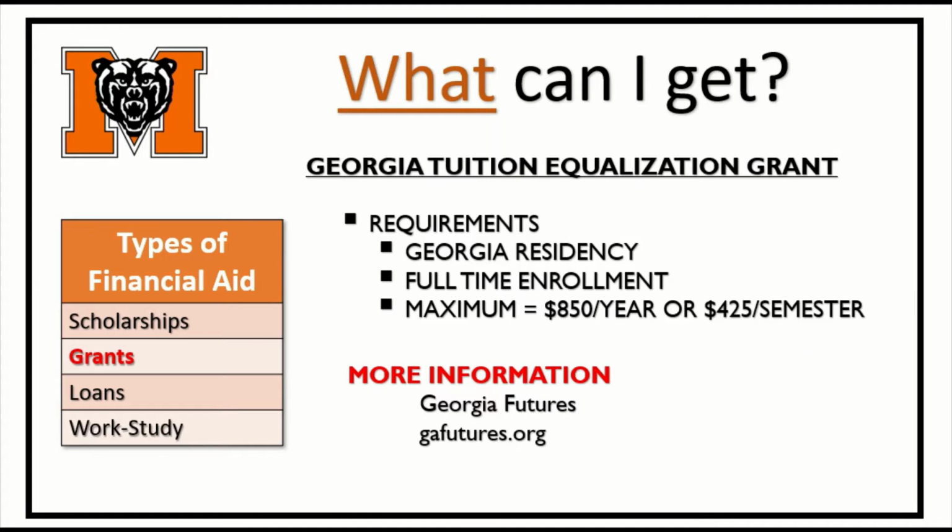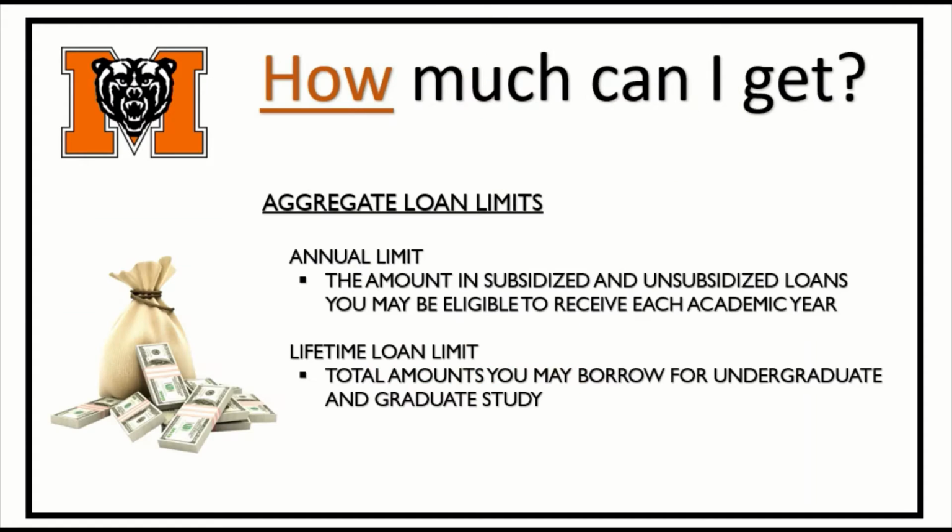In addition to loans, some students may be eligible for the Georgia Tuition Equalization Grant. For eligibility, students are required to be a legal resident of the state of Georgia and be enrolled full-time. For more information, you may visit the Georgia Futures website at georgiafutures.org.